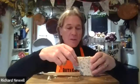Yep. So it seems to be nicely ripened, nicely broken down, a quite squidgy texture. It starts off crumbly, and as the blue works its magic, the cheese becomes more buttery as time goes on. And this is nicely presented, Hero.